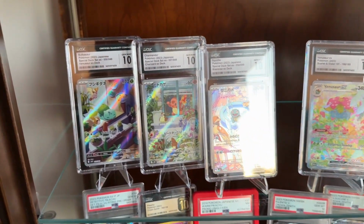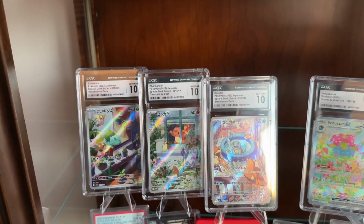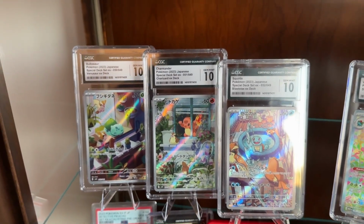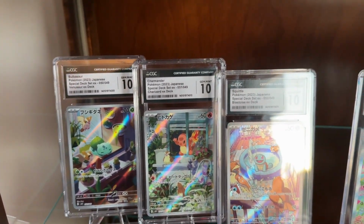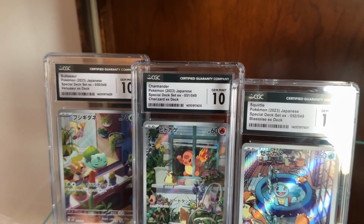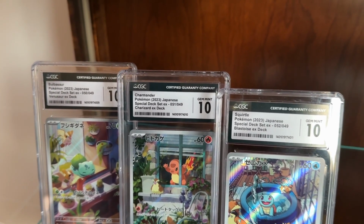And then here from the Japanese Special EX Venusaur Blastoise Charizard box set, you get 2 copies of these promos. We graded all 6, right? 2 of each. And we just so happened to hit a sequential CGC 10. If you look at the cert numbers, they are 9, 10, and 11.